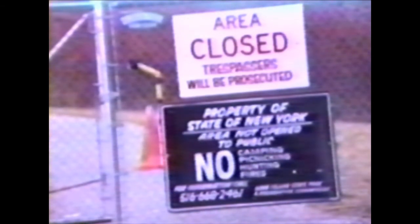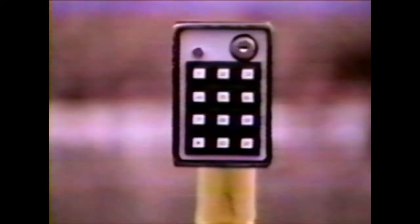668-2461, that is the phone number for the Long Island State Park Commission. Here, we're looking at the combination lock that's used to open the gate. Highly sophisticated, isn't it, folks? For a state park. Now we're looking at the control and the combination lock on the other side. Even if you get in this place, you have trouble getting out.